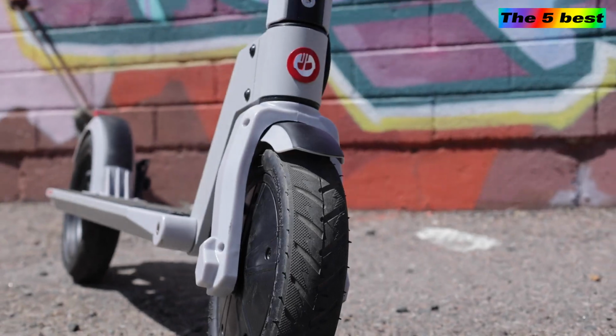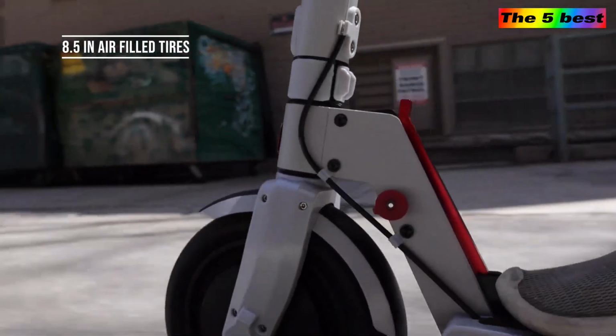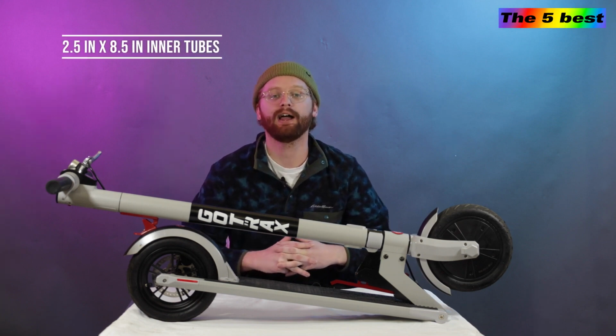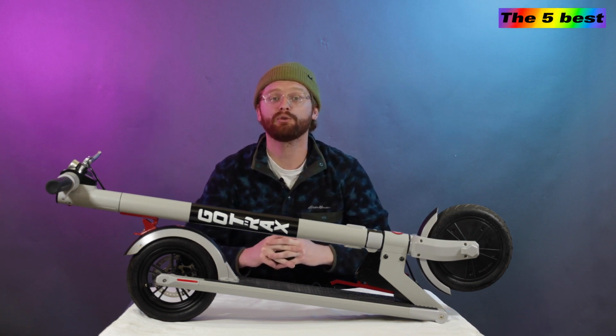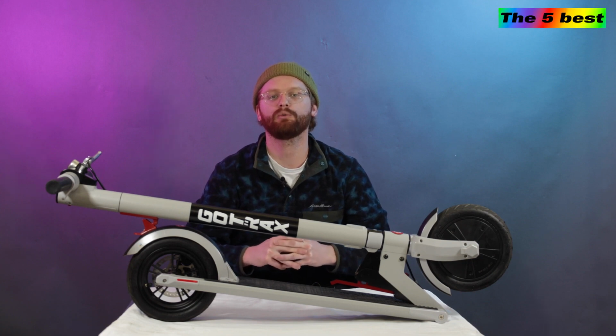The last feature to point out before we start riding is the 8.5 inch tires. The 8.5 inch rubber tires act as a shock absorber. If you run into a flat tire, most likely it is the inner tube that has popped, and the tire is probably fine. This model uses 2-inch by 8.5-inch inner tubes. The ones from the factory are pre-slimed to make them last longer. But if you do have to replace it, we have replacement tubes on GOTRAX.com, or you can use any generic 2-inch by 8.5-inch inner tube. Just make sure to choose the one with a long enough air valve to make it easy to pump up.